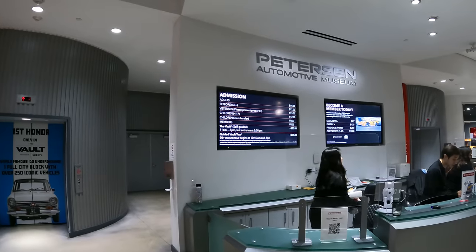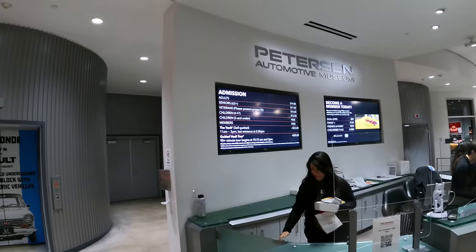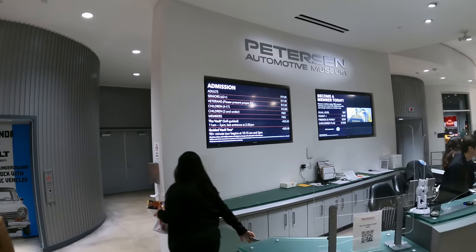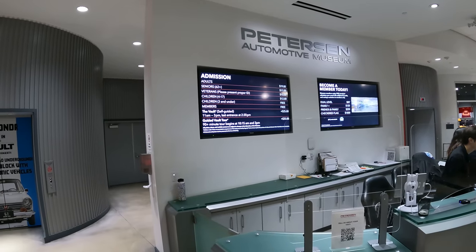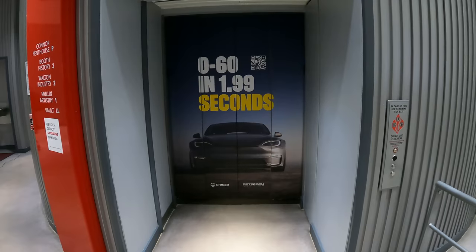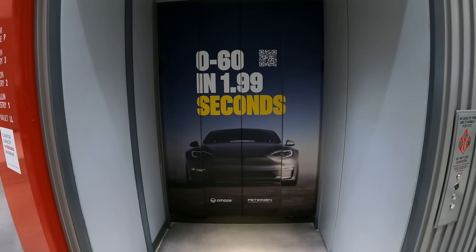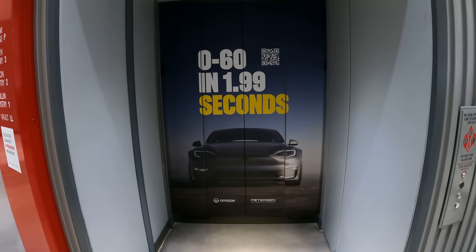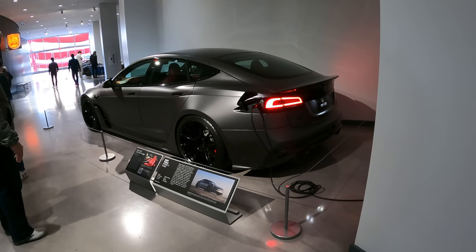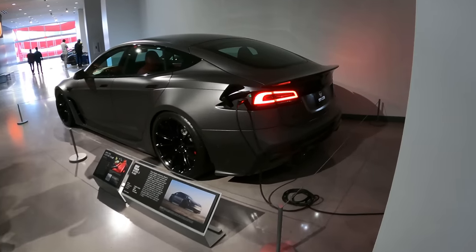All right, there's the ticket stand there, Petersen Automotive Museum. They have the admission prices: adults $19, seniors $17, veterans $15, children between 4 and 17 $12, and free for kids under 3. Check this out, even the lifts have got the Tesla Model S Plaid there, 0 to 60 in 1.99 seconds. So cool. And there's the Tesla Model S Plaid 2022. It's charging away here in the corner.